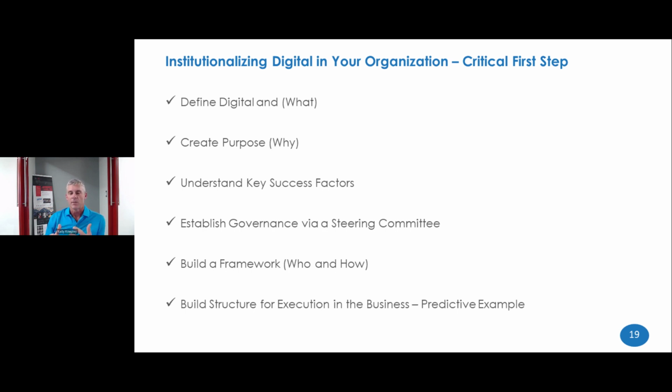And what I'm talking about here is getting a common definition of digital around the organization. What exactly are we talking about? For a lot of companies, this will be new, or it'll be new for a lot of people. And most importantly, creating a sense of purpose. Why are we doing this? People aren't going to jump on a bandwagon just because it's a cool technology. Everybody's busy and has things to do. So creating that purpose is really, really huge.